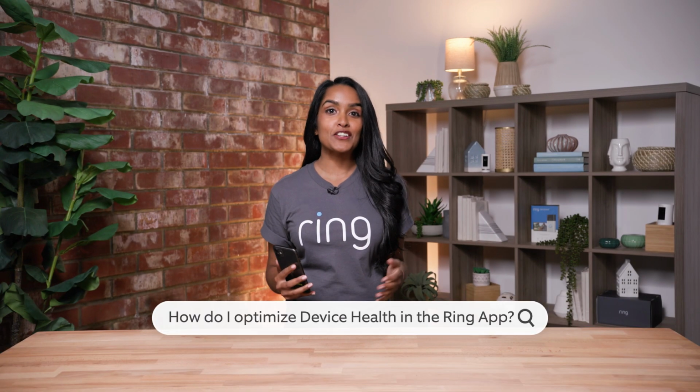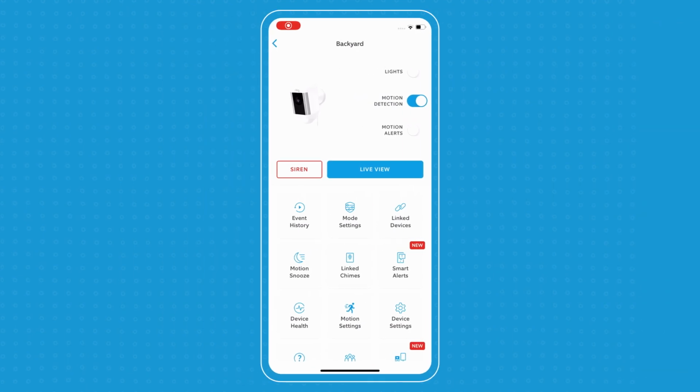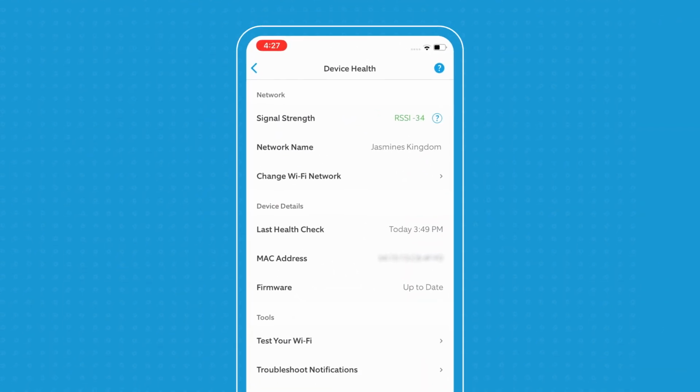It's really important to make sure you have a really strong Wi-Fi connection because Ring devices are Wi-Fi based. Some things you can do are make sure that you have the router very close to your device and just double check and make sure you have a strong connection. Also, you can check on your device's RSSI, which you can find by going into your device, selecting device health, and checking out the signal strength. As you can see, if it's green, it means you have a good connection.